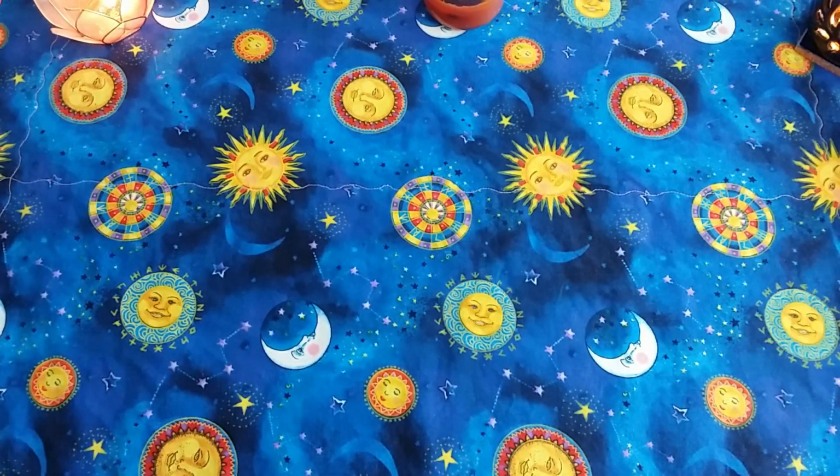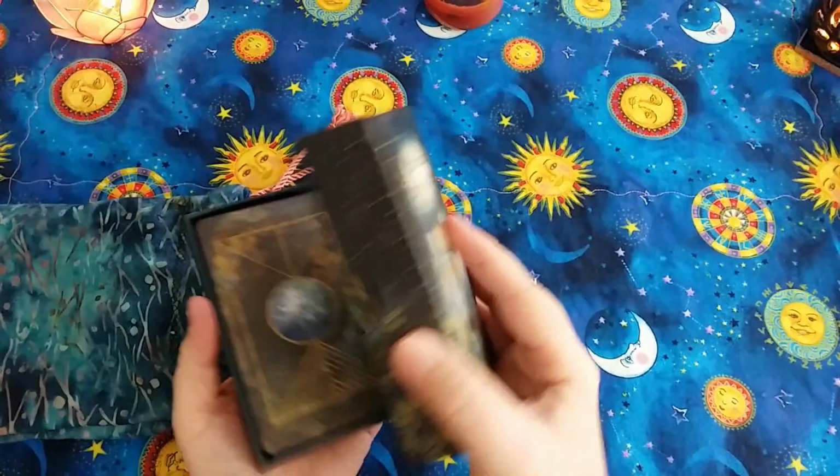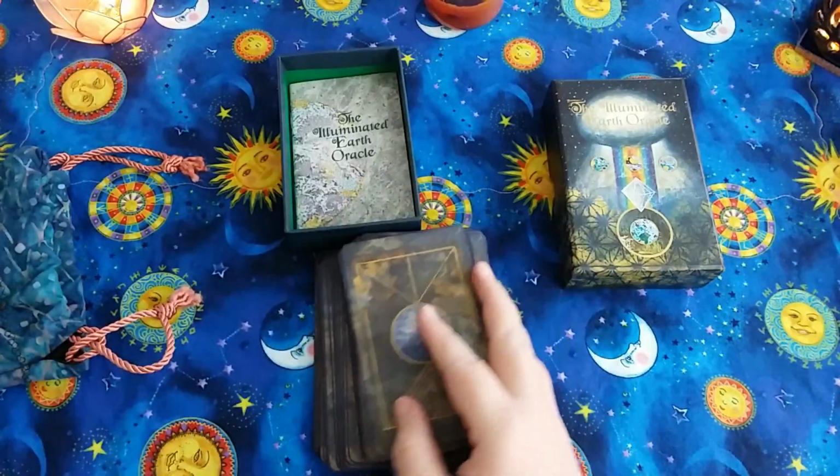Okay, I'm going to power through these last few decks even though we're already at 14 minutes, so this one might get a little bit longer. So next up I have my Illuminated Earth Oracle by Claire Mack. This is such an amazing little deck, and it is underrated. I don't see a lot of people talking about this one.